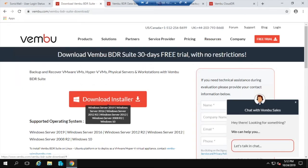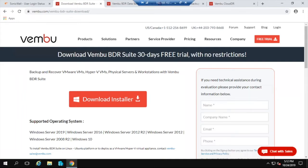Alternatively, if you would like to install this application on a Linux or Ubuntu platform, please feel free to contact our sales. They will provide you with the Linux or virtual appliances. Installing is very simple. Just download the setup and install it in your environment. This installer is bundled with all the prerequisites. Just download and install it.